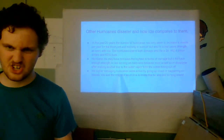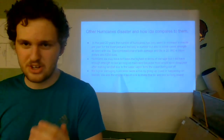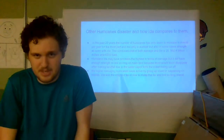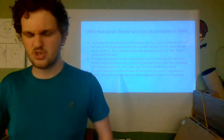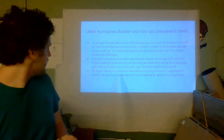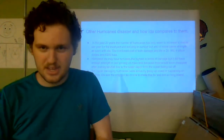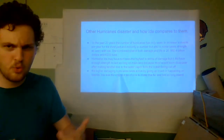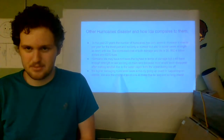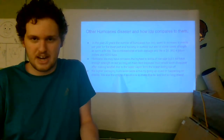Hurricane Ida might not have been the highest in terms of damage compared to the other hurricanes we've seen, but it did have enough strength to last so long after making landfall and go so far inland. Most would just dissipate soon after making landfall due to being so cut off from the hurricane's main source of energy, water vapor. The higher damaging ones were active going along the coastline or just happening around islands. Ida was the only one as of now that made it so far up and lasted so long. Because of it, it left damage so severe it had its name retired.